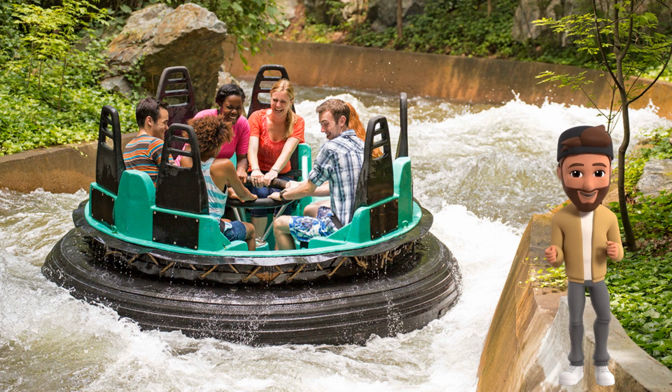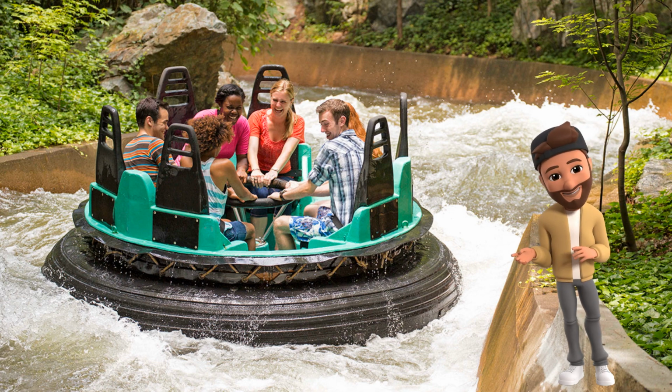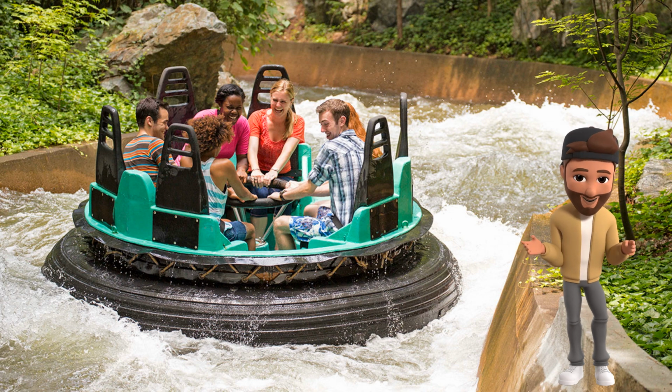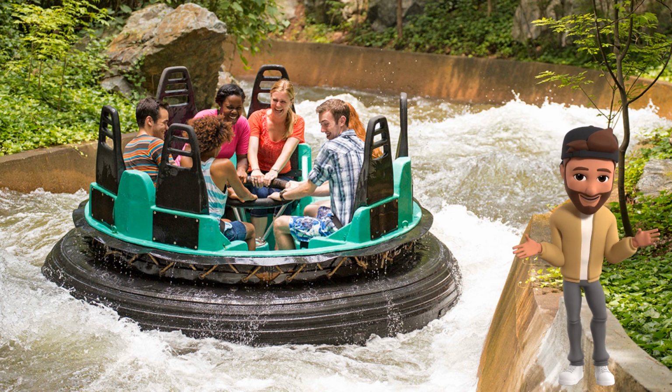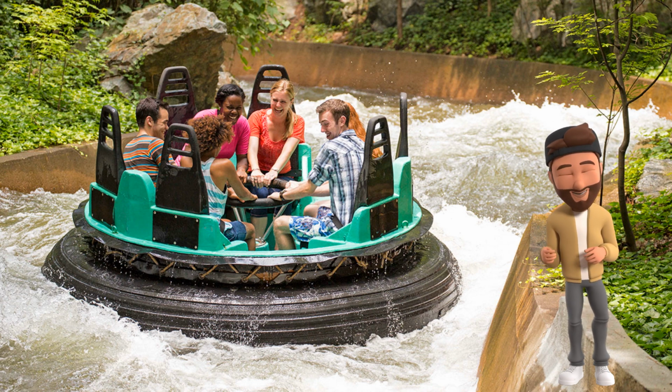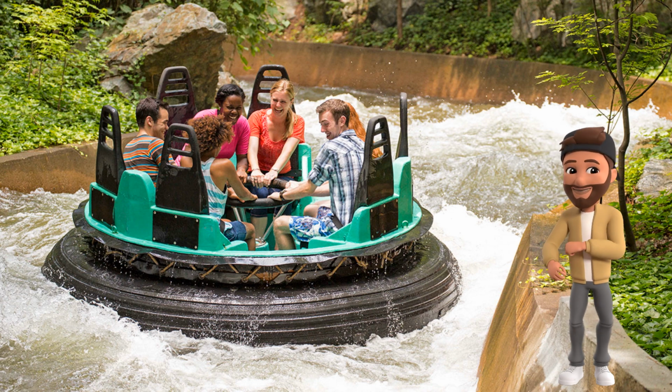Once aboard, riders are at the mercy of a 1,800-foot-long journey across powerful waves and torrents, concluding at a cascading waterfall. Each drenching ride is unique, so there's no telling what your erratic escape will entail.